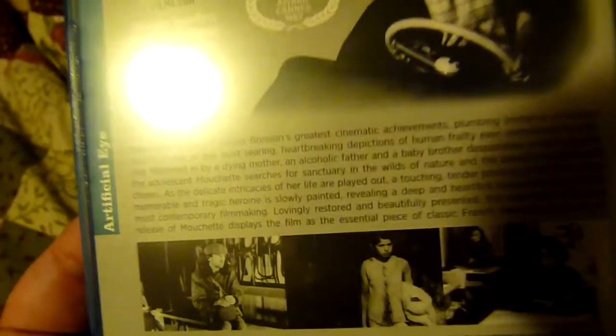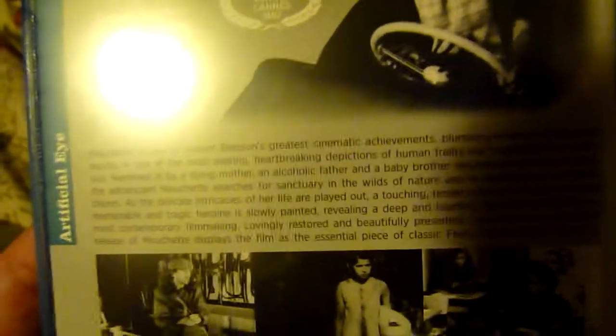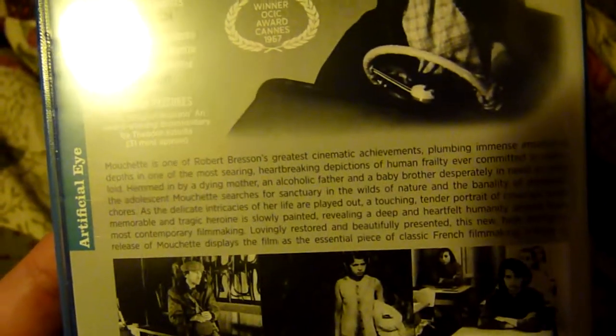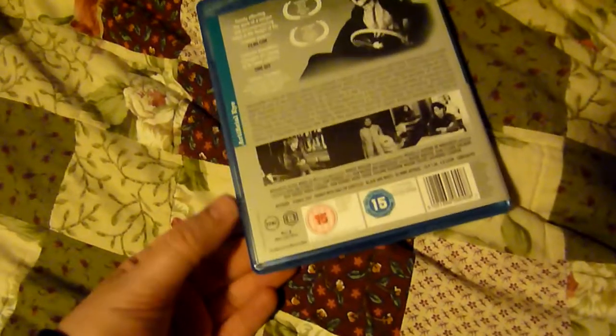But I did watch this. Probably won't even try to explain what it's about because it's not my strong point to talk about films sometimes, because I watched this about 2 or 3 weeks ago. But there's a synopsis there anyway. And then we have the disc inside. Your same sort of disc. So that's Mouchette.